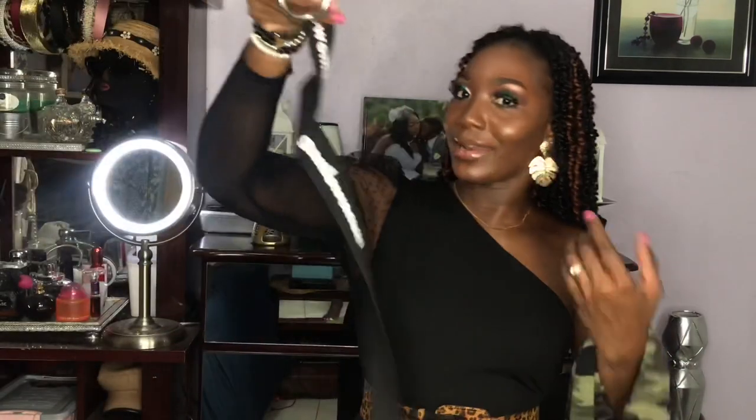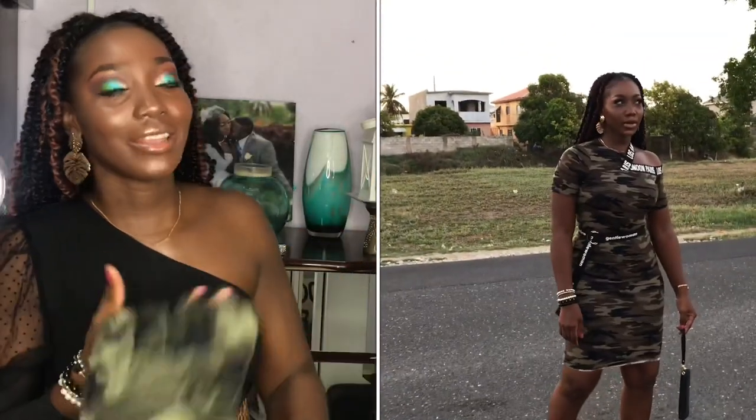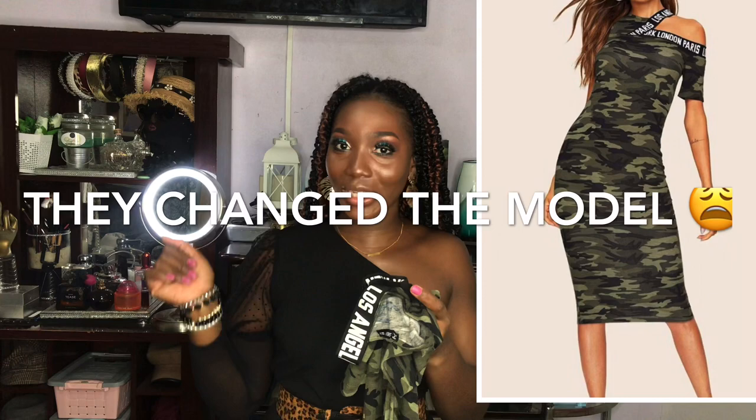So when I saw the model in this one in particular, I also saw her in a belt, a labeled belt. So you don't know, one girl did have to go and get the belt. This is a D-ring kind of belt, and it's sturdy. The model actually looked so nice in it, so hence I got both, and I'll just insert a pic of the model to show you what I'm talking about.